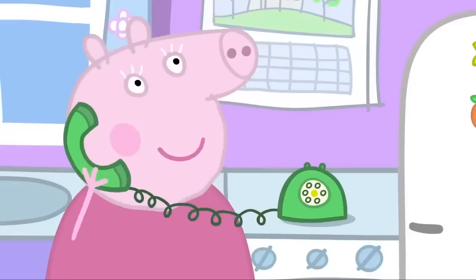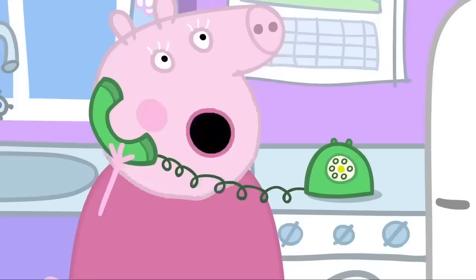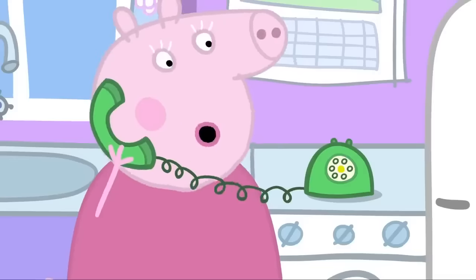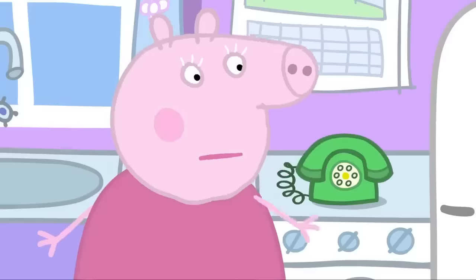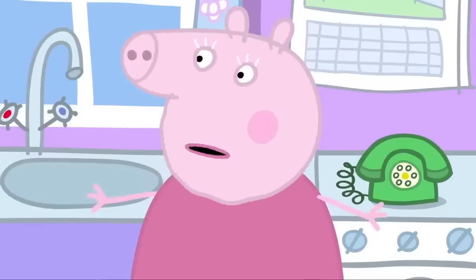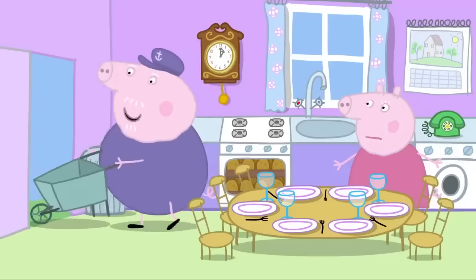Granny Pig speaking. Hello, Granny Pig. We're stuck in a traffic jam. Don't worry. We're running late too. Grandpa's gone over the top with potatoes. See you in a bit. The poor dears are stuck in a traffic jam. Sounds like I've got time to get a few more potatoes.